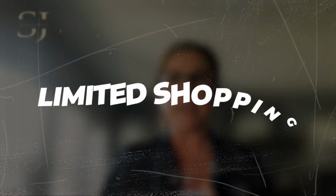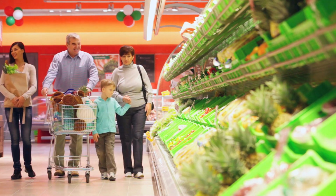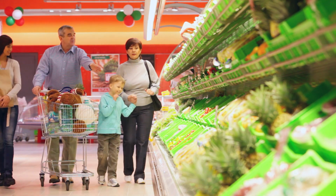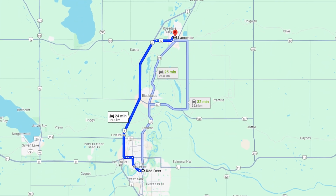So you definitely have limited shopping. If you're a shopper and you have that big family and you need to go to Costco all the time, or you need the brand name clothes, you're always going to be driving. But like I said, Lacombe is only about 25 kilometers from Red Deer. So it's a quick zip into the city and a zip back, but you do have to drive there, and sometimes the weather does get really bad here in Central Alberta.